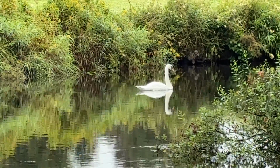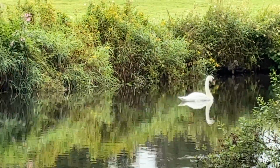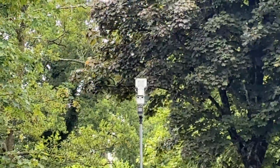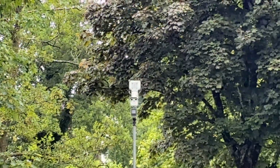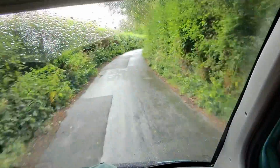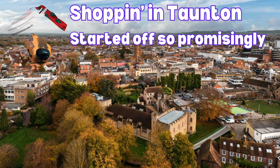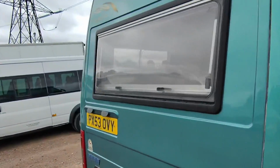So, another night, another very pretty stopover. We were trying to figure out if the ground on the other side of the river was like a public space or not, but judging by the CCTV cameras, I'm thinking probably not. Anyway, let's get back in the van and head to our next destination. Guess what? It's a junk shop. Bexy's birthday trip brings her to all the best places.